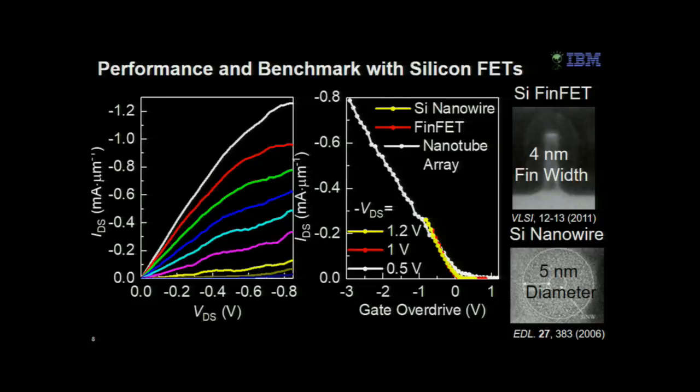But the bigger, more important question is how it compares to our other options, especially the most advanced silicon FinFET and nanowire transistor, each with the smallest silicon film thickness for competing at the 5-nanometer technology node. Under the same gate overdrive, which is defined as how much voltage you apply above the threshold voltage, our nanotube transistor demonstrates similar on-state current, but at at least 2 times lower source-drain bias.